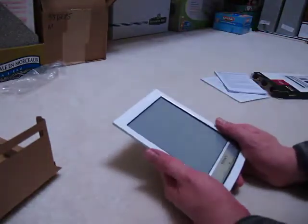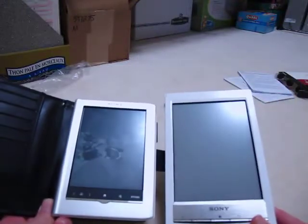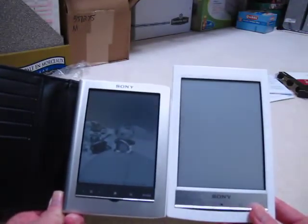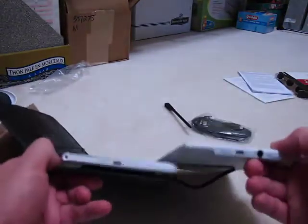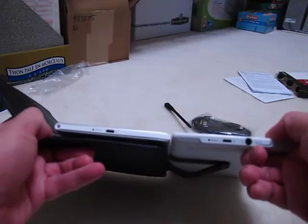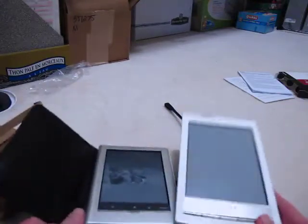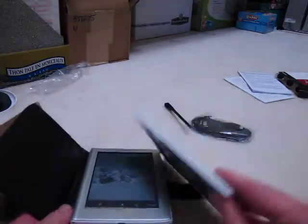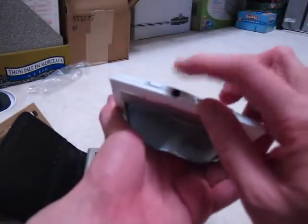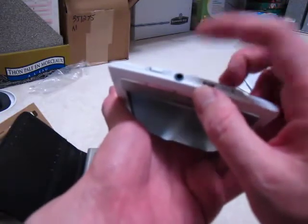It's a touch screen. Okay, on my left hand is the 5-inch Sony reader, and my right hand is the 6-inch Sony reader. Okay, it is quite a bit larger. And about the thickness, it's about the same thickness. The difference between the 5-inch and the 6-inch is the 6-inch has a SD card slot in here, and it also has headphone, so you can listen to the books or listen to the music.